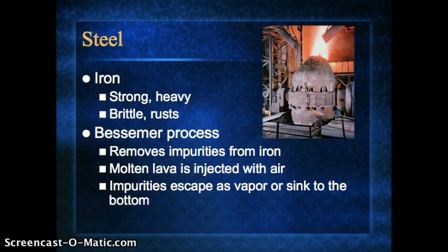Steel is another innovation of this era, and again, it's not a brand new creation, but how we made steel and how effective we could make it, how strong we could make it, changed.